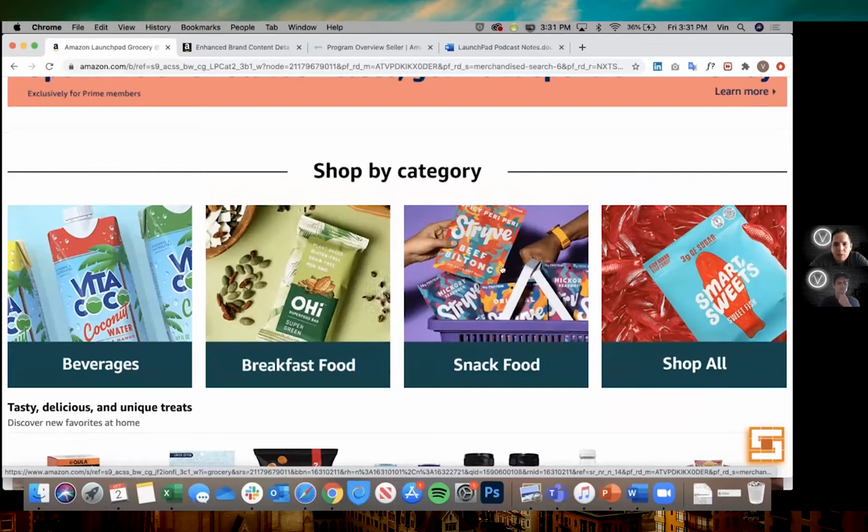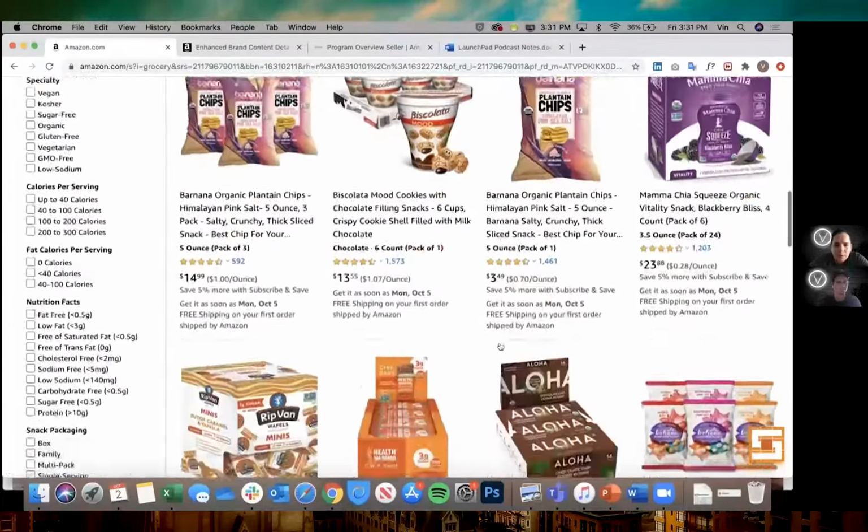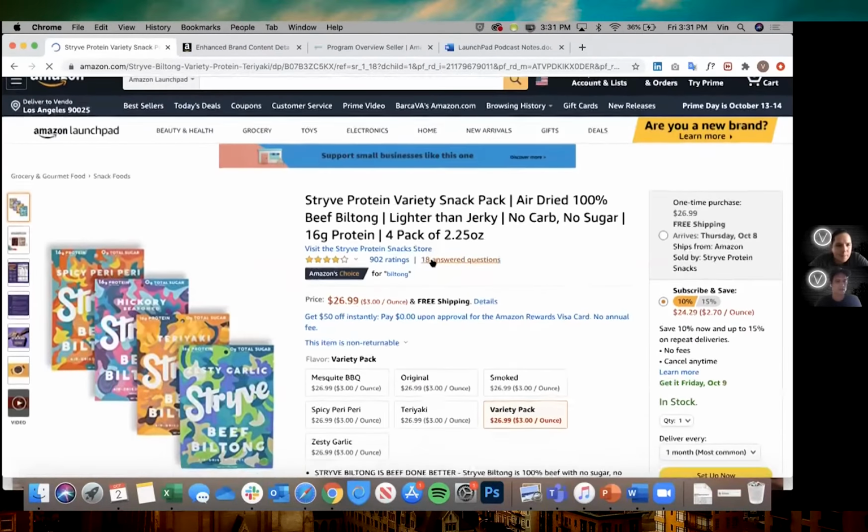Let's see here. Oh, this brand looks very cool. Look at the packaging; it's very cool. Strive Beef. It sounds like beef jerky. So let's find them here. I would assume that they would be on page 1. Oh, here they are. And so these are all the products in the Launchpad category, right?